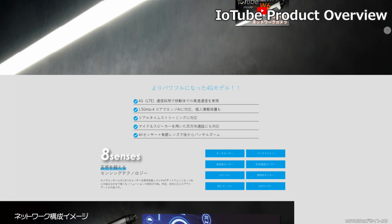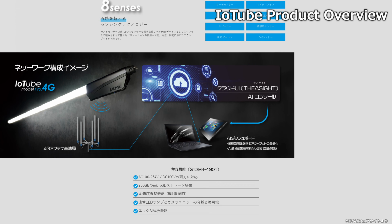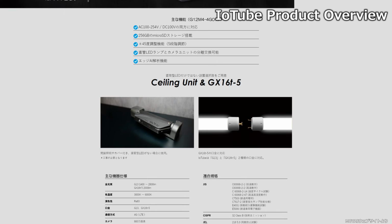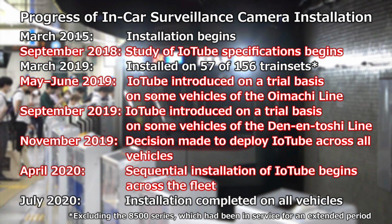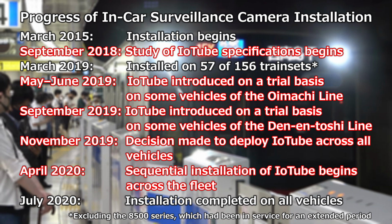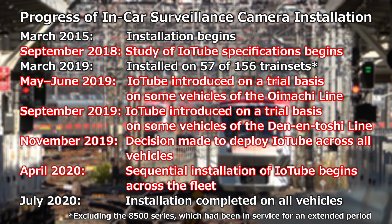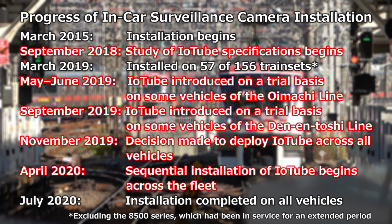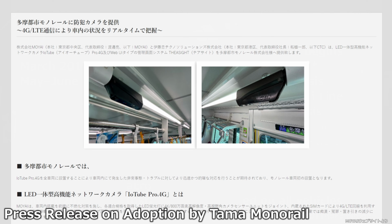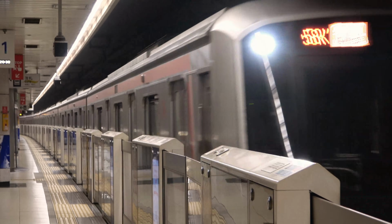AI detects unusual situations, such as multiple passengers looking in the same direction, running in the same direction, or audible shouting, and automatically reports to the command center or speaks to passengers. This system accelerated installation, completing cameras on all remaining trains in only 1 year and 4 months. Although the number of cars per line varies, making direct comparisons difficult, the pace of implementation was remarkable. Other companies later adopted similar systems, showing expansion. Temperature and humidity sensors are also included, allowing use beyond surveillance cameras.